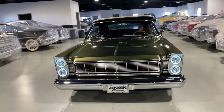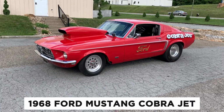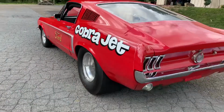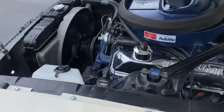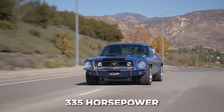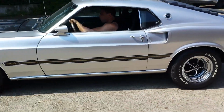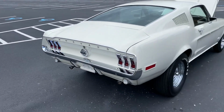Last on our list, which many won't agree with being the last car, the 1968 Ford Mustang Cobra Jet was a game-changer in the muscle car world, designed to dominate NHRA superstock drag racing. Under the hood, it packed a 7.0-liter Cobra Jet V8, officially rated at 335 horsepower. However, this rating was conservative; real output was closer to 410 horsepower, making it one of Ford's most powerful engines at the time.